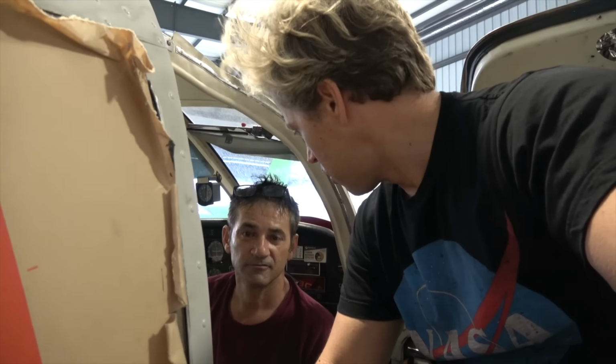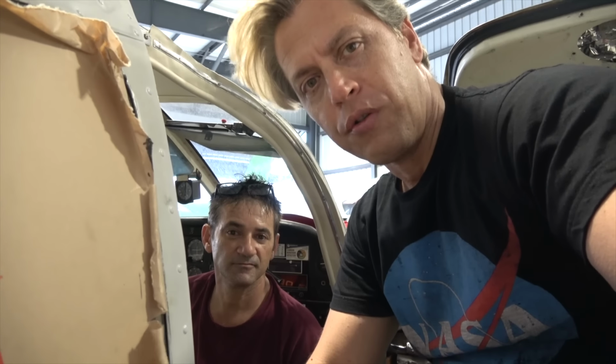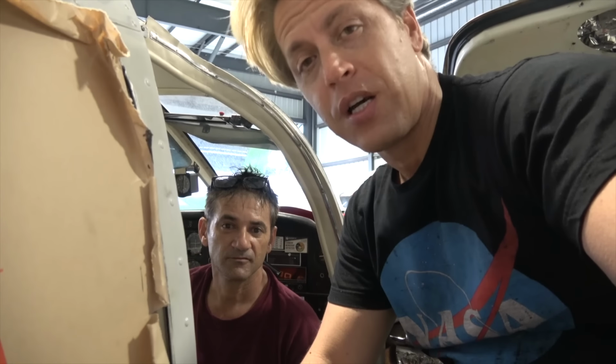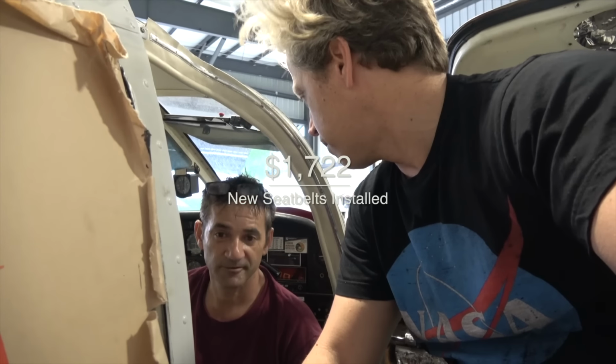And we also ordered new seat belts, right? Yeah, we needed new seat belts because those old reels were all corroded. So that's gonna cost another $1,174. But it's an airworthy item, so we need it, right? Yeah.